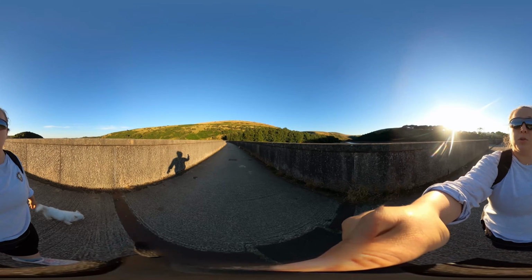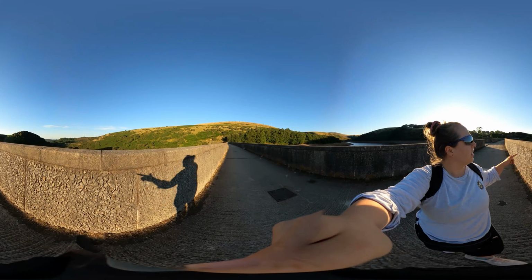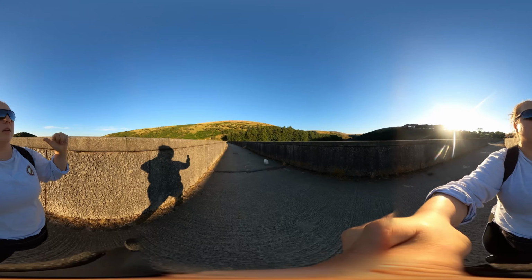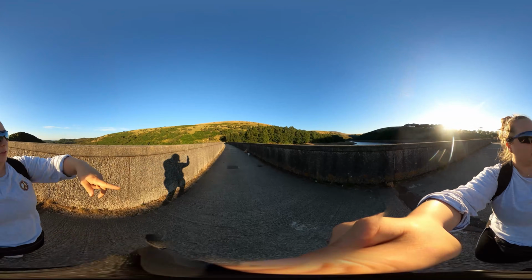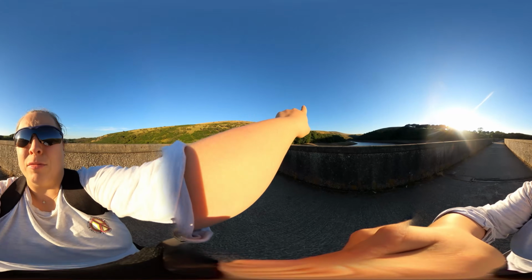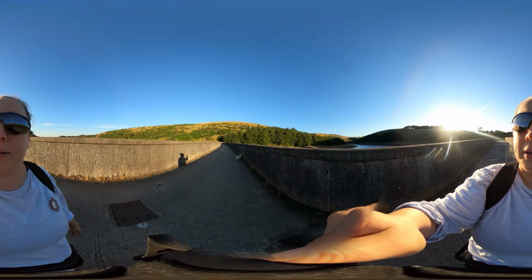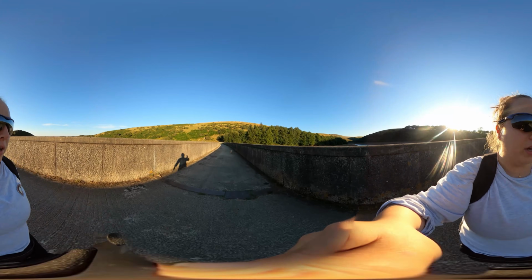You can do some really nice loops around this area, so you can start from here. Meldon Reservoir, there's parking right down there. It's really cheap because it's done by the National Trust. You can walk all the way around, back down that way. It's a really long walk, probably a few hours, 3 or 4 hours, but it's totally worth it.